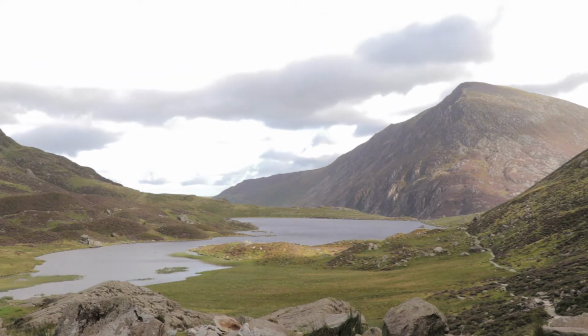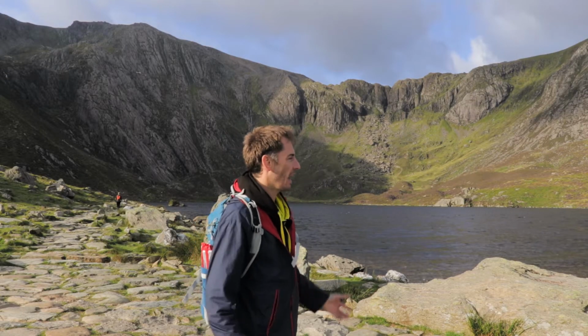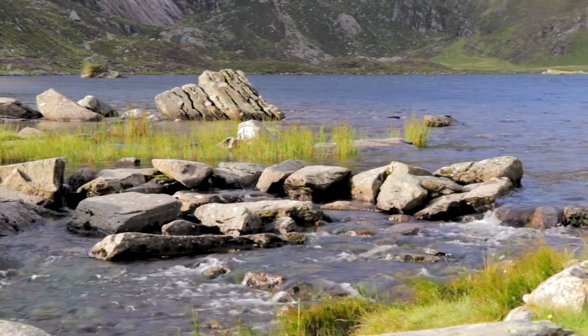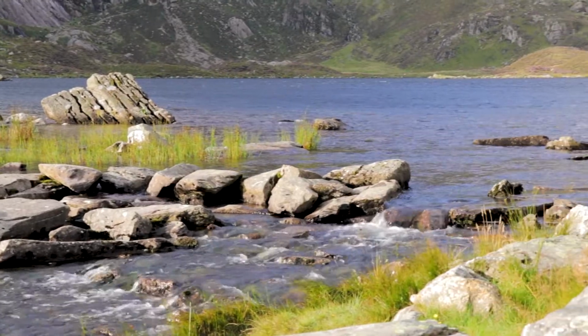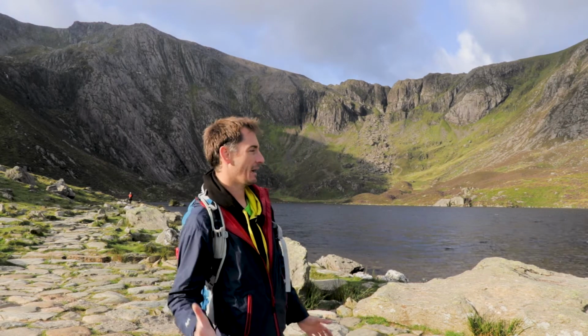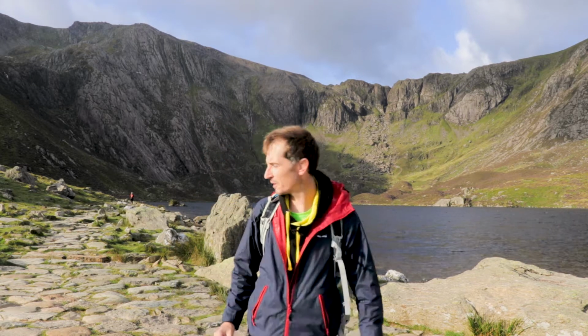This is Llyn Idwal. Llyn means lake in Welsh, and I've been up here quite a few times. It's not normally as quiet as this, but it's not normally before 8 o'clock. I'm normally up here midday, where there's quite a few people up here normally.